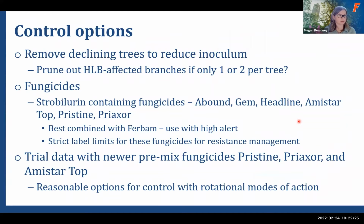So control options, removing your declining trees. If they're really not profitable trees, you may want to just consider taking them out in terms of PFD management. If you've got trees that look pretty nice, but you've got branches because they've got HLB that are flowering way ahead of everything else, that's your inoculum source for your actual profitable branches, and you may want to take that out.